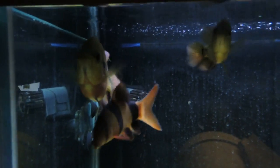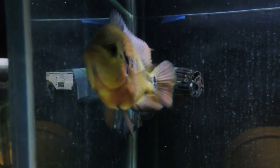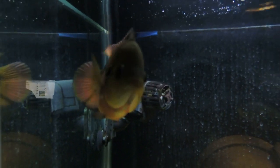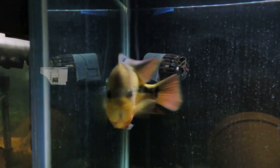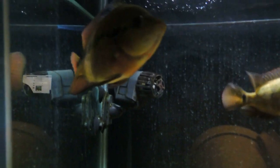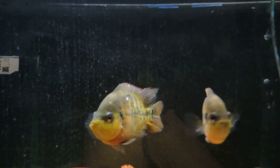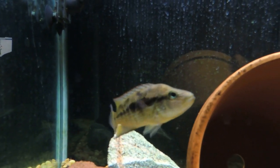And the lion's eye are doing well. This is the big female here. She's really nice. Everybody's just getting along in here pretty well. And there's a couple bite marks on a few fish, but nothing major. And the Grimmodes, not really growing or anything.